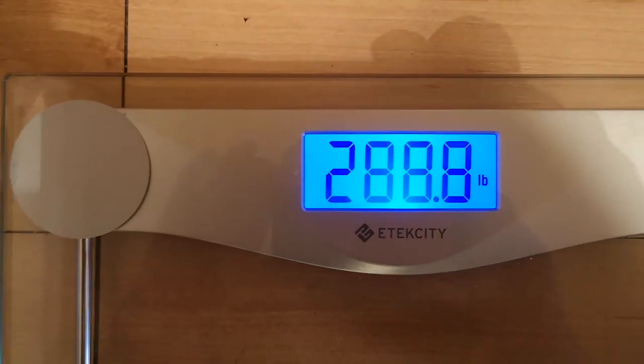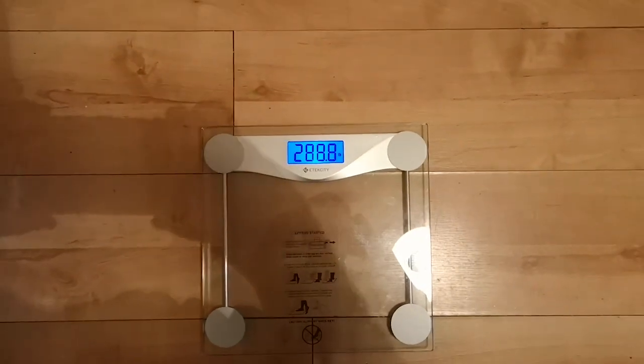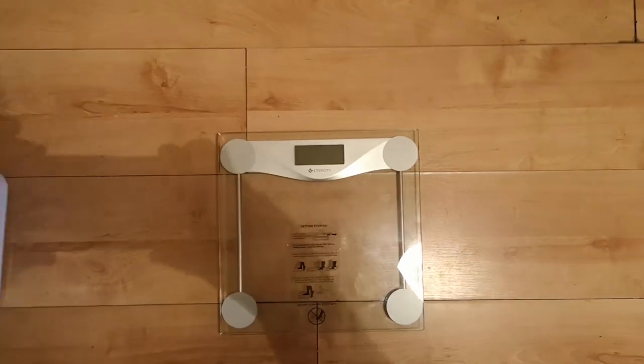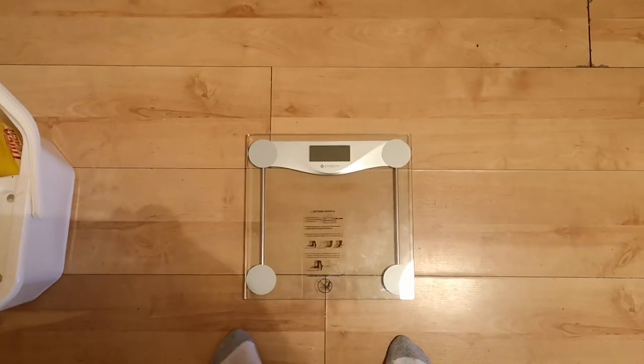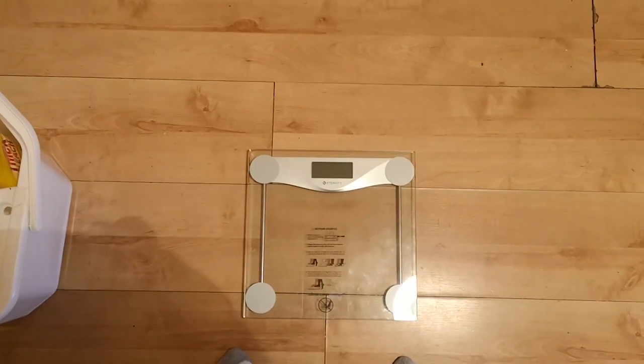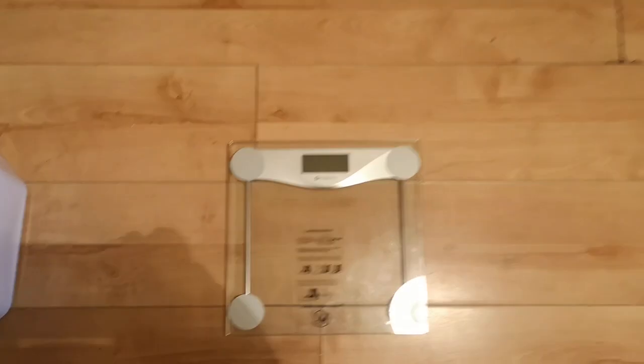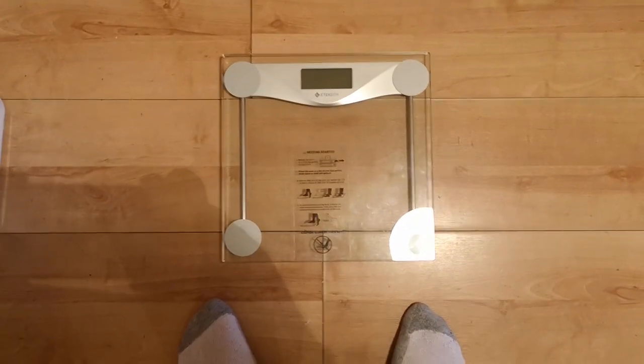Don't know if you can see that, but that's 288.8. Jesus, I am a fat fuck. But I've put on weight since the vegan video, about a stone, which is bad. So yeah, hopefully this will make us lose a bit of weight and maybe kickstart something.